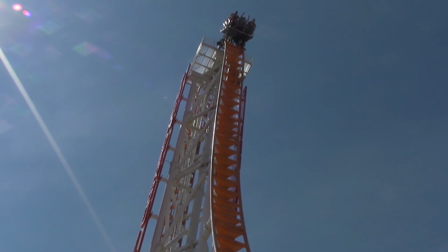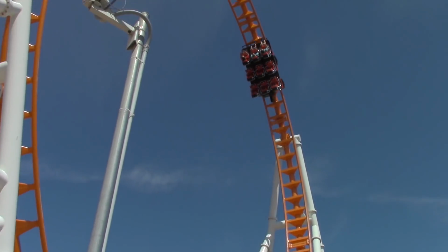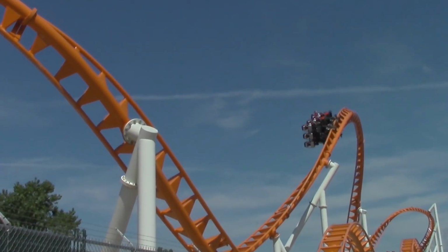This coaster starts off with an awesome 90-degree drop before sending you straight into a sizable vertical loop. The layout additionally features a zero-G roll, a dive loop, and a corkscrew, which is quite a lot of variety for such a compact coaster.